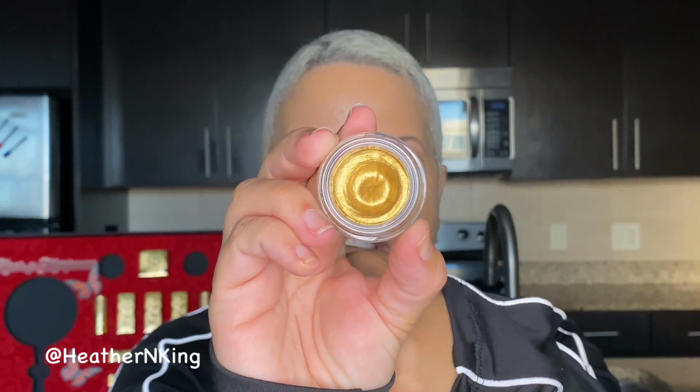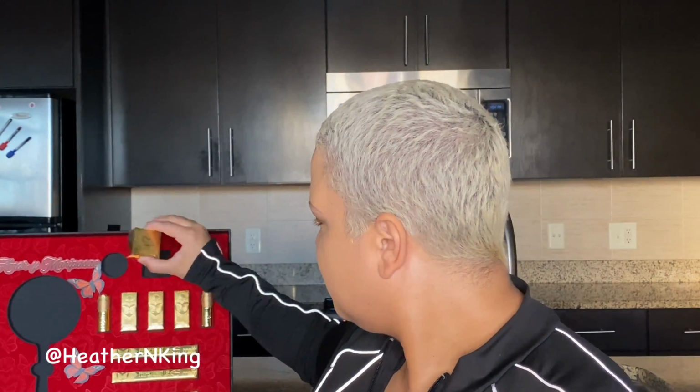All right, the next gel liner is in the shade Estrella, and it is a sparkling gold. Let's go ahead and try that one. Okay, that's really fun. This is Estrella. As you can see, it's a shimmering gold. Next is the pigment paint Concha. Pigment paints can be used around the eye area.